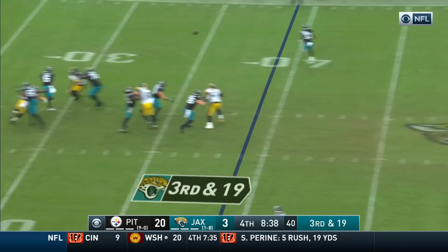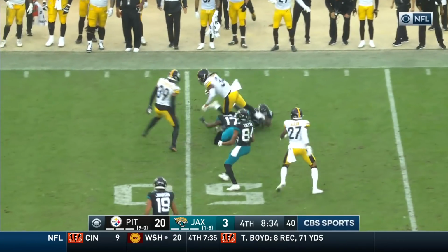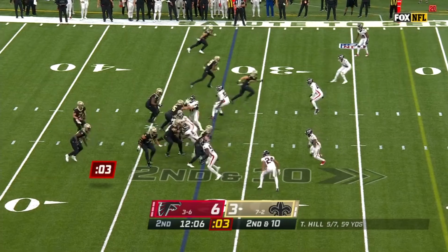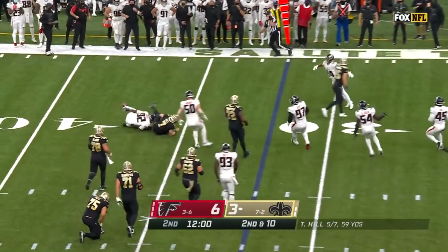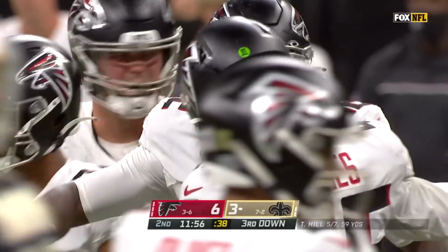Luton, deep drop, steps up, uncorks the deep ball. It's intercepted for Edmonds. He's got his second of the day. Hill, a lot of time, can't find anyone, thinks about running, and what a tackle that was! Oh my goodness, Charles Harris did not let him get away.